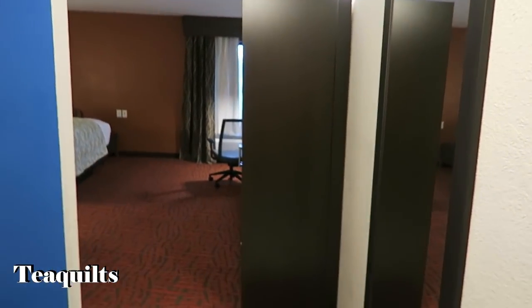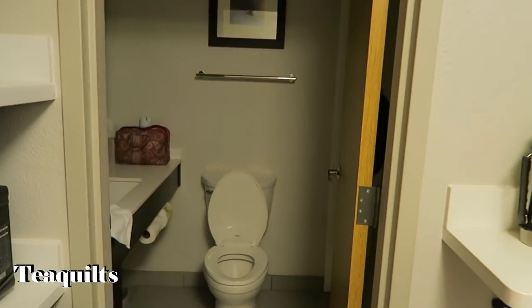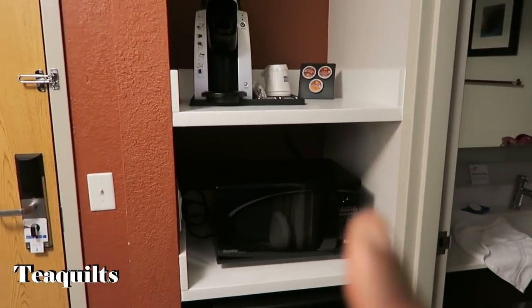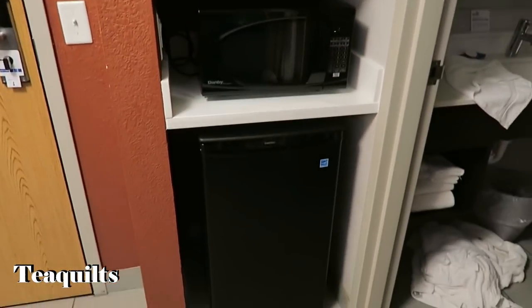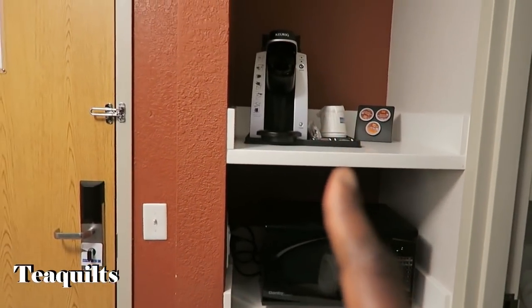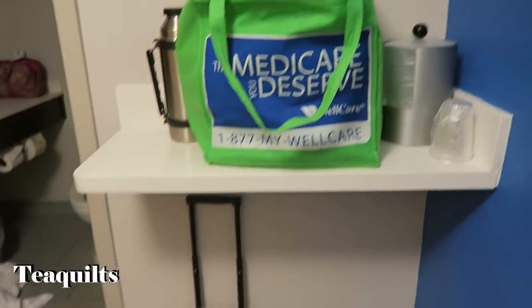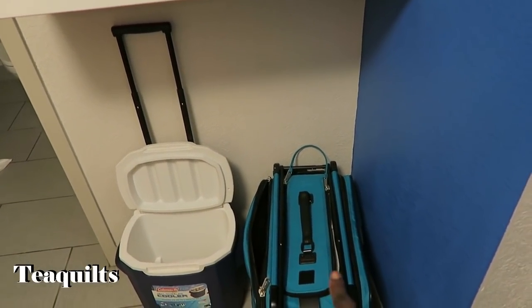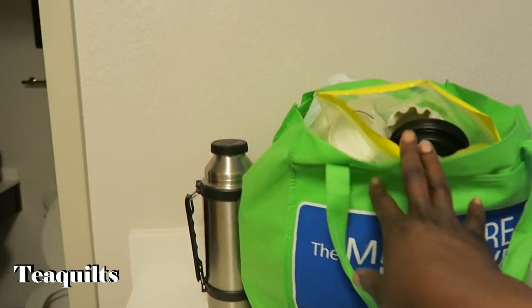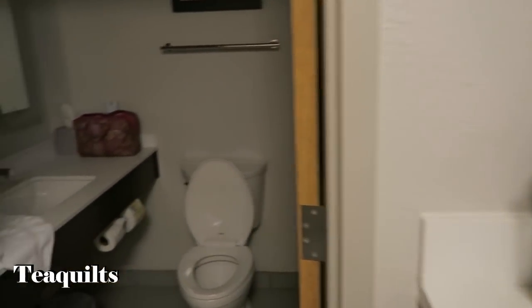So here I am at the door, and then to my left is the bathroom. And then we also have this kitchenette area that's got a built-in wall here. And so it has a little mini fridge, the microwave, and the coffee pot. And then they also have the ice bucket on this ledge here. And I have my cooler. I brought my own food items, so I needed a cooler. And this is my sewing machine bag. So this is food stuff, my own coffee and stuff, and then my thermos.